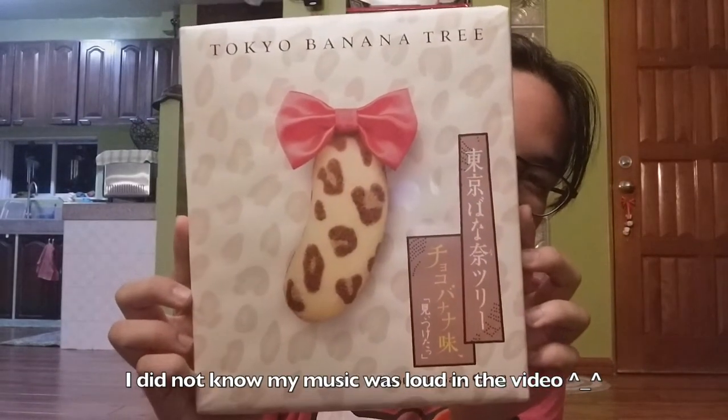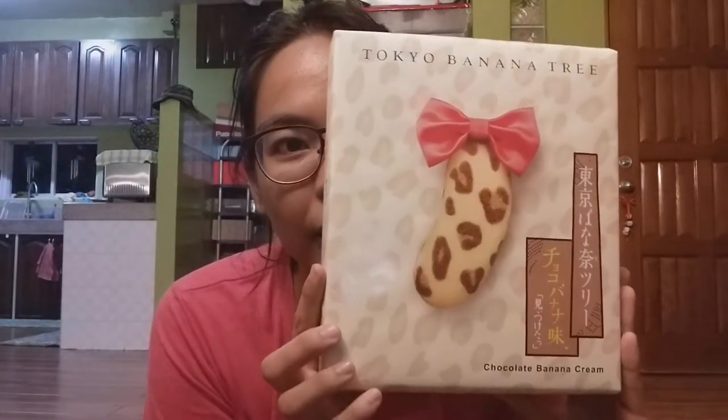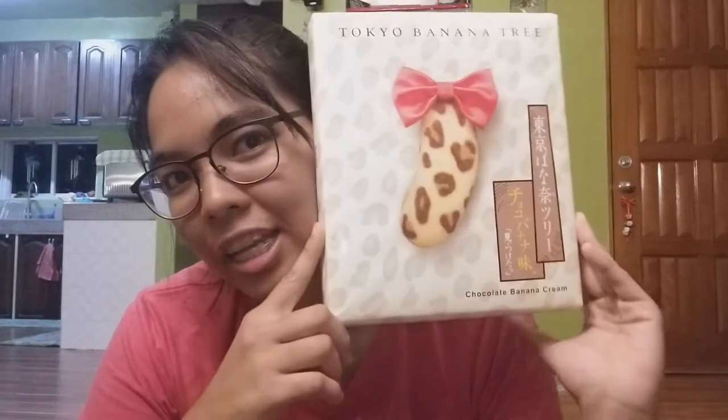Tokyo banana tree. It's chocolate banana cream. I think this is a bread with a banana cream filling inside. So this one, my cousin Ate Kit Kit gave it to me yesterday. She is working from Japan and she came back here because of some personal issues.